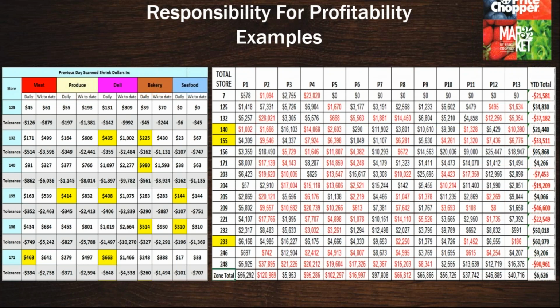So there's quite a bit of accountability in what we've done here at Price Chopper and Market 32 to ensure that we're doing the right things from a production perspective.